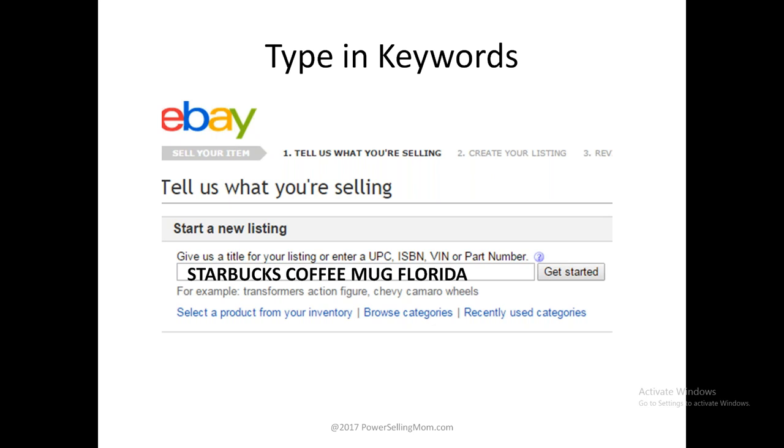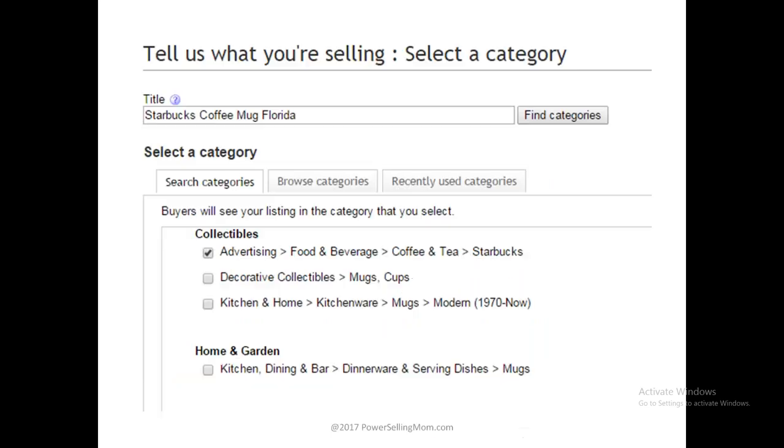Now, you just type in a few words of what you want to sell. So we're going to just type in Starbucks coffee mug Florida, or it could be Beanie Baby dinosaur or bear, or Cutco knife, whatever it is that you're going to sell. And then eBay will say, well, we think you should put it in this category. And so you can take a look at what the category options are. And if you feel that none of those categories are a good fit because your research showed they were in a different category, then you can browse categories or you can choose recently used categories, and it'll bring up the categories that you've been using previously.